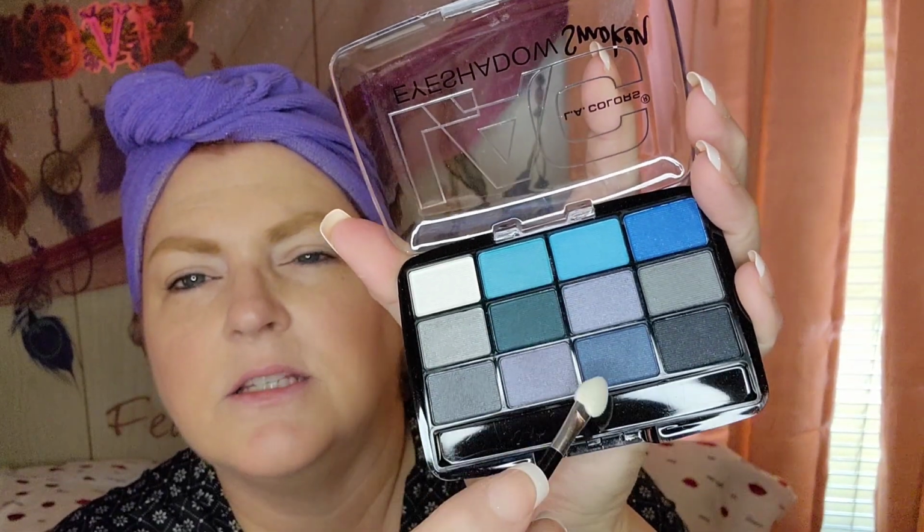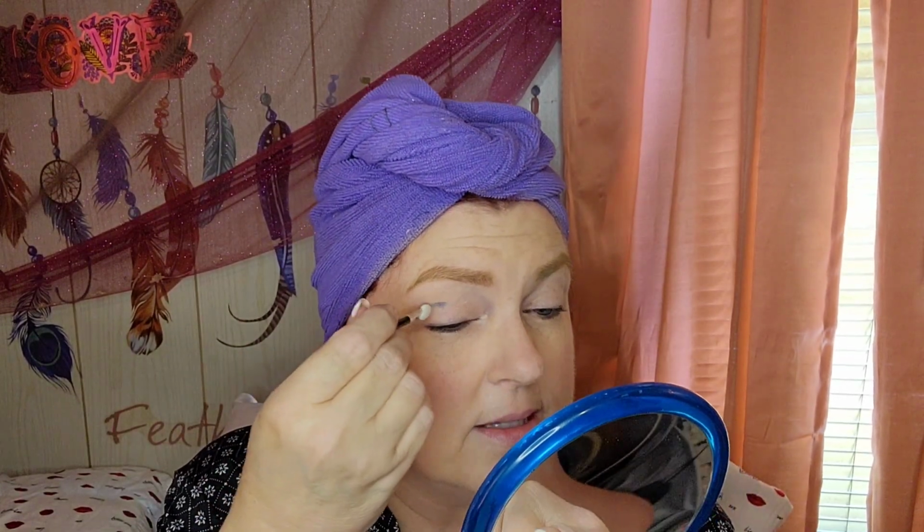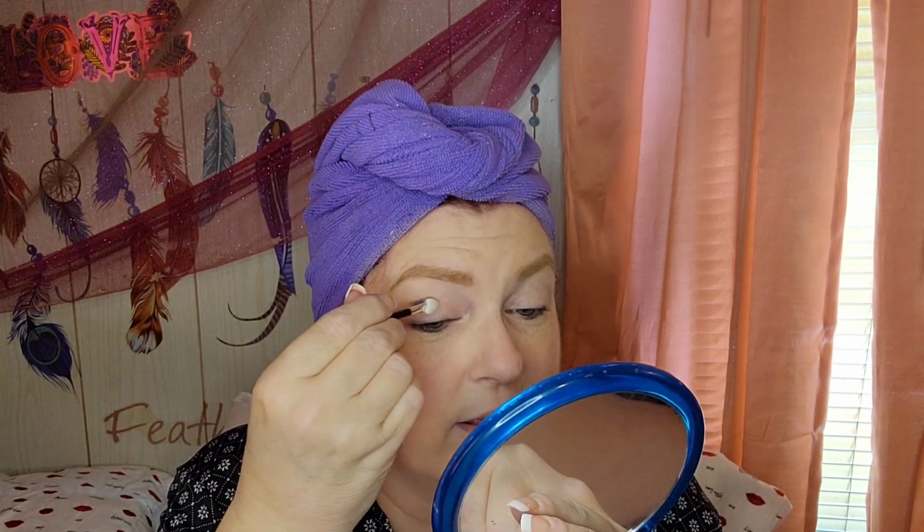Let's see. I think I'm going to go in with a couple of different colors. What should I wear? Okay, guys. I think I'm going to use these two colors right here. Maybe a little bit of that one, I'm not sure, but mainly these two. I'm going to go in with this darker, kind of a slate blue. Not really a blue. As you can see, it looks pretty dark, but you can see a blue in there. So I'm going to go in with that on my crease. Hopefully this shadow blends really good.